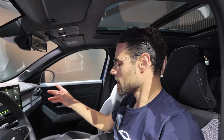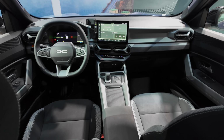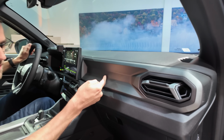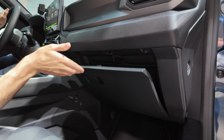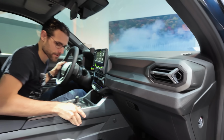So yeah, but the interesting thing is it looks kind of similar to the Dacia Duster, but you get some more standard equipment. This is the cockpit overview. Interesting here, got this structured material right there. And then the glove box here. Oh, it's not dampened at all. That is, yeah, what a surprise. Yeah, they are going to have to live with that.